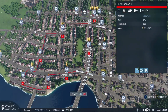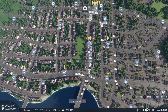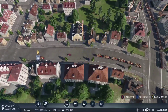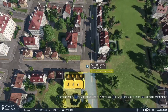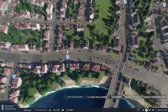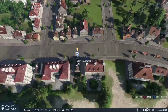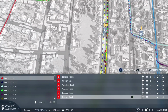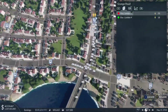Bus London 1 could come up that way. Bus London 1. Yep, there's a second stop there, so do you know what? Road. No, let's not do London a disservice. Bus London 1, stop 7, after stop 6. Go back and go in. Cool.